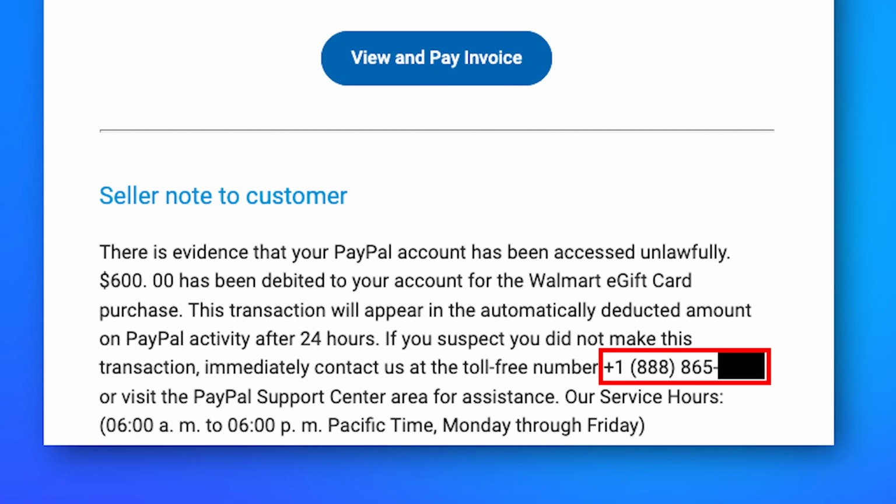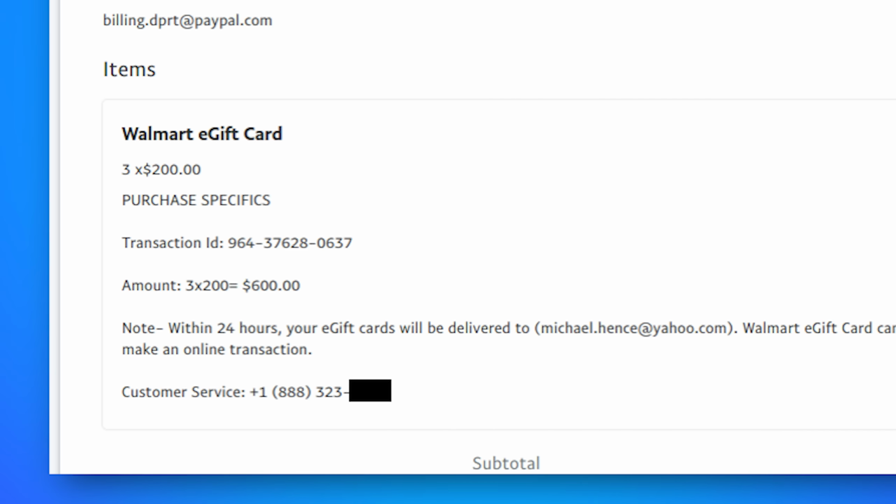And despite them sending you an invoice through PayPal, they're not actually expecting you to pay it. I guess theoretically, if you were to just say, oh, I guess I owe this money and click it and pay, yeah, it would go to their scam account. But they're actually hoping that you are going to try and dispute it by calling one of the fake customer service numbers, either listed in the email and that seller note to customer, or under the item description that they also put in.